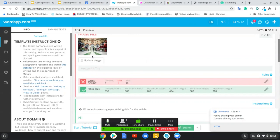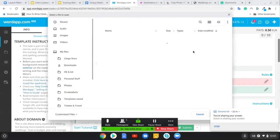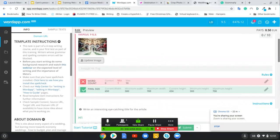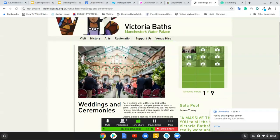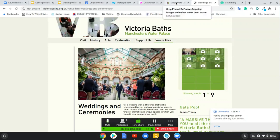And what we do here, I'm going to update it. Now, what I did beforehand was I put this into Google and the website, and I had a look through and I found a picture I liked. It wasn't copyrighted or watermarked. So I took it and I saved it to my desktop. What I had to do, because the size was wrong, was to crop it.